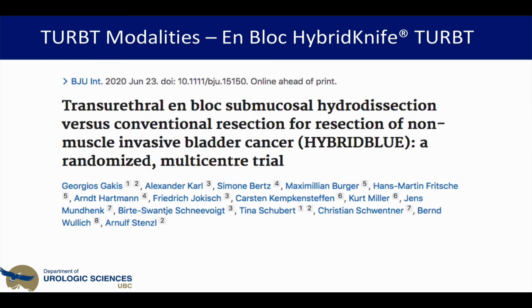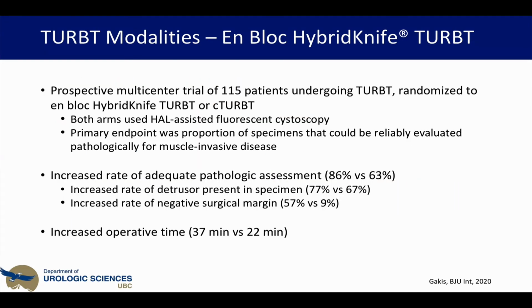Now, the first prospective RCT involving hybrid knife comes out of Germany, led by Dr. Gakis. It involved 115 patients undergoing TURBT randomized to en bloc hybrid knife versus conventional TURBT. Cysview was used in both arms for all resections. Here, the primary endpoint was the proportion of specimens that could be reliably evaluated pathologically for muscle-invasive disease. This was defined as being able to assess the muscularis propria content and tumor margins.